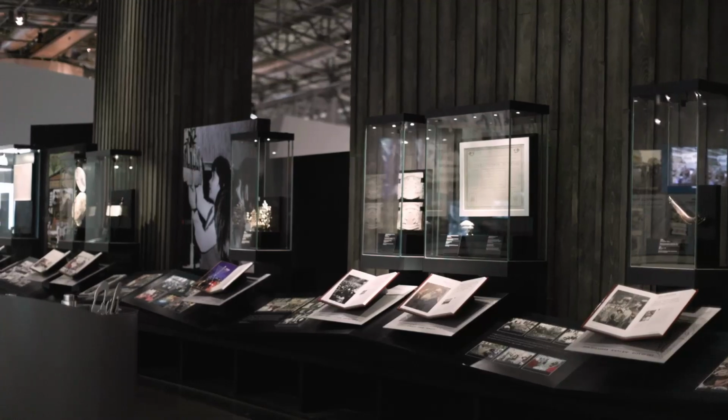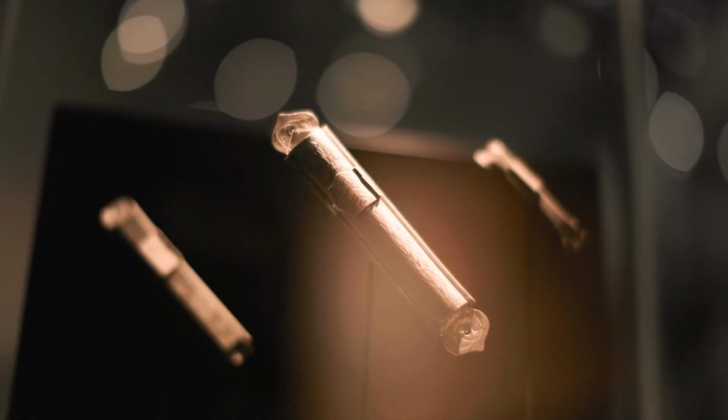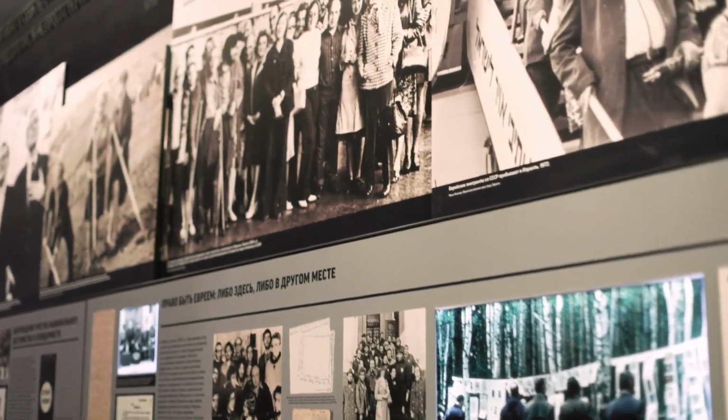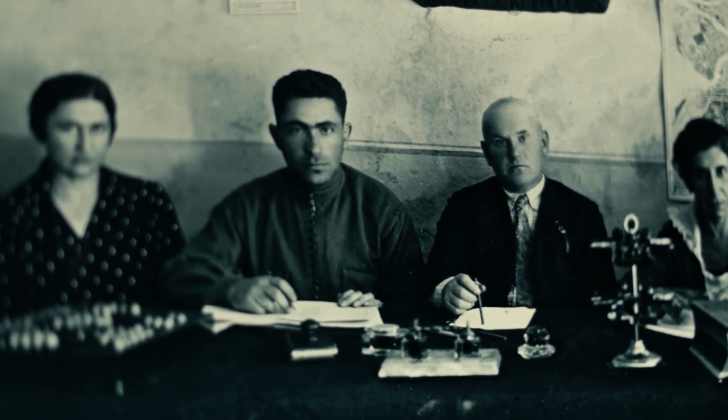We are a kind of real ecosystem, and for me, the core of the exhibition of the museum is a permanent installation. It's deep immersion in the history of Jews in Russia. And beside that, we have a lot of different temporary exhibitions, starting from avant-garde shows that we have been doing for 10 years.